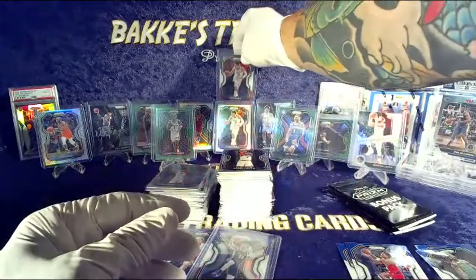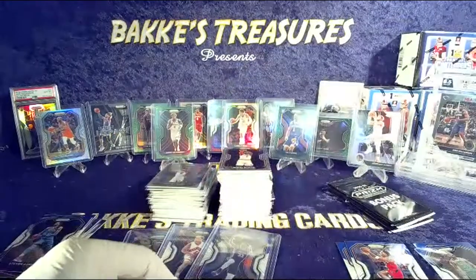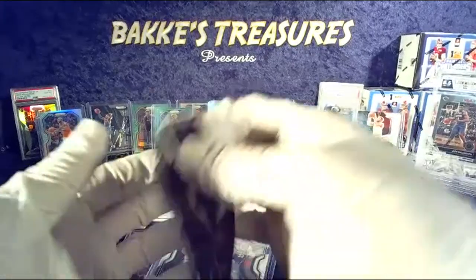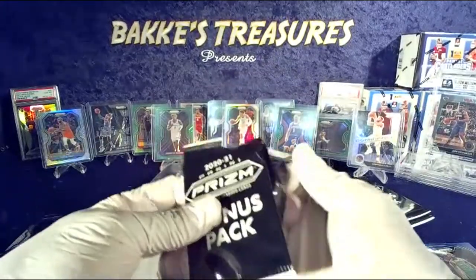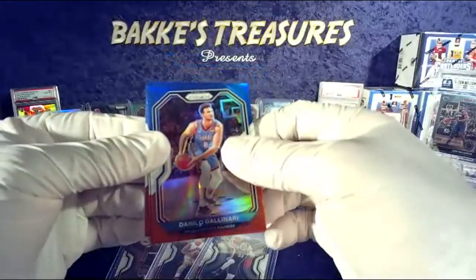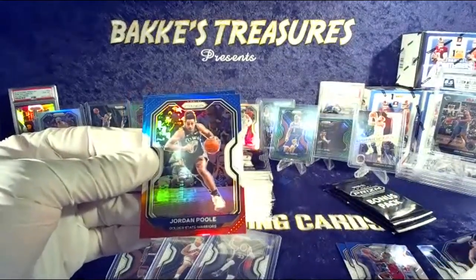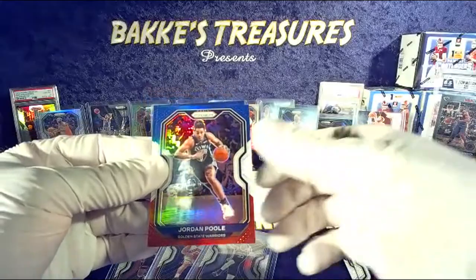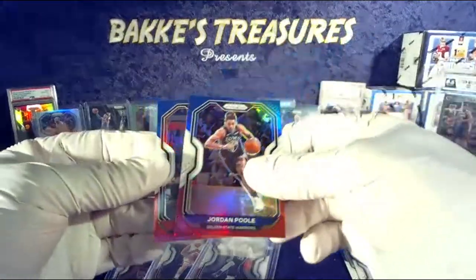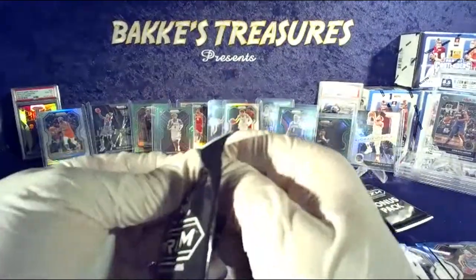Wow. Wow. All right, this is the pack that had no rookies in it. Okay, let's go for an Edwards and a Wiseman. Come on now. Jordan Poole, that ain't bad. Kemba Walker was on that other one with the Cameron Johnson. All right, Jordan Poole, not a rookie. Wow, no rookies in that entire cello pack. Huh. Well, that is a first.